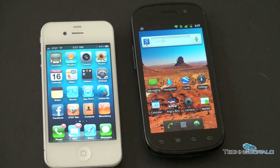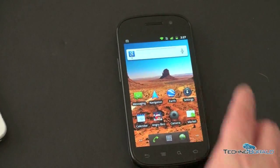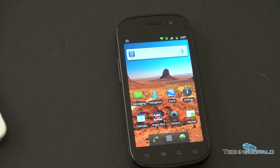So this one was very, very much a blowout, with the Nexus S taking speed, taking text entry, the iPhone taking screen, and the Nexus S grabbing back browser and extras. This was an absolute smackdown of the Nexus S versus the iPhone. We've got our new king. Ladies and gentlemen, the Nexus S.